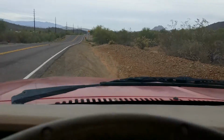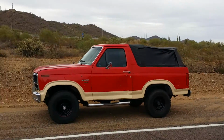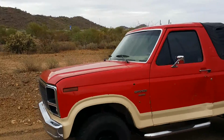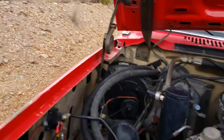Popping the hood open. And 1983 Ford Bronco. This is the XLT Lariat trim. And then here we are under the hood.